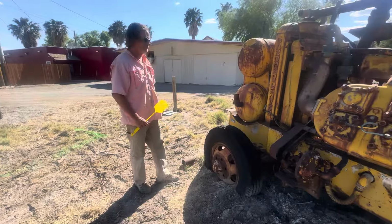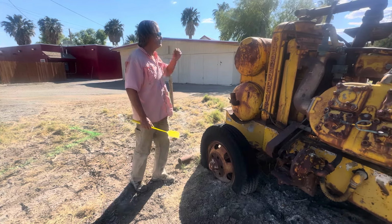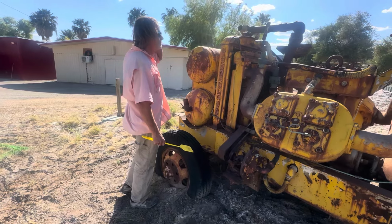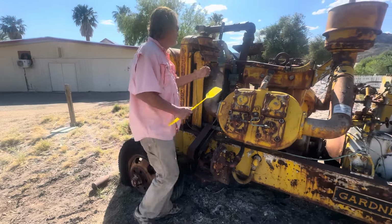With me, of course, is Paul of Better Call Paul, the can-do, all-do in Tecopa that moves pretty much anything everywhere. And he's helping me look this thing over prior to trying to move it up and out of here and back to the mines.